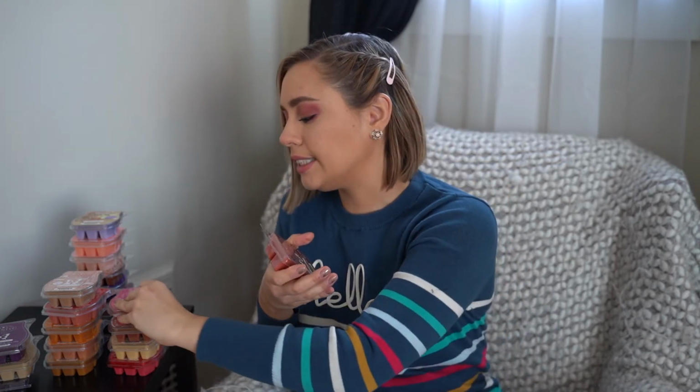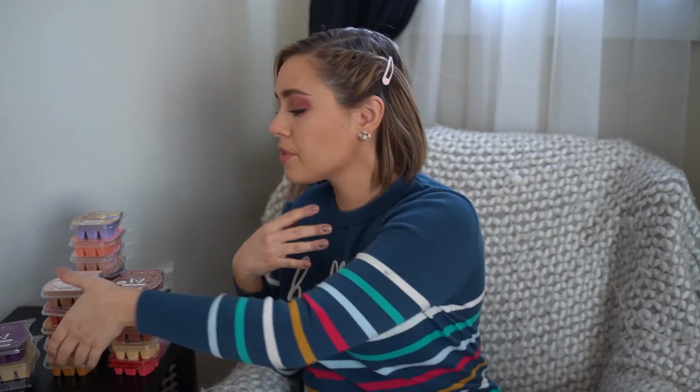So this is Cashmere and Corduroy. I really like this one on cold, but I need to warm it up to see if it's club worthy. I'm going to say that like a million times in this video. This here is Cedar Cider, another one that's going away that I know a lot of people love, but I haven't even melted yet, so we'll see.